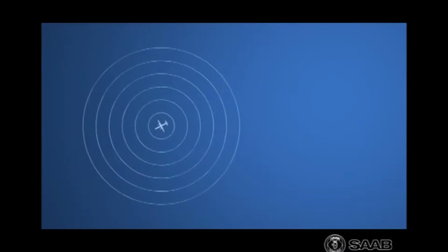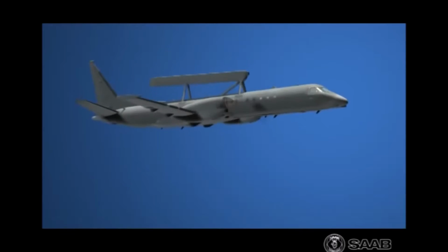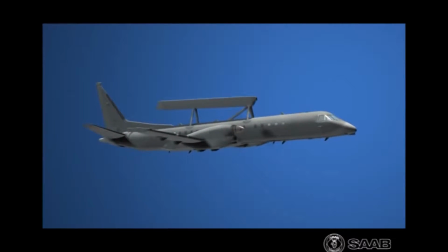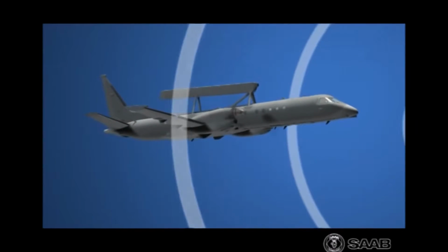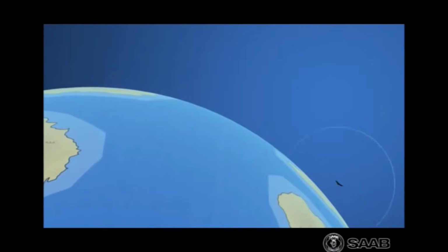The radar has 8 modes. It automatically and efficiently switches between them, giving the system true multi-role capabilities. Apart from the radar, the aircraft is also equipped with a signal intelligence system based on the latest technology, providing the highest sensitivity and precise direction findings. The SIGINT complements the ERI radar as it can detect targets well beyond the radar's range and assign the radar to search in the given direction.